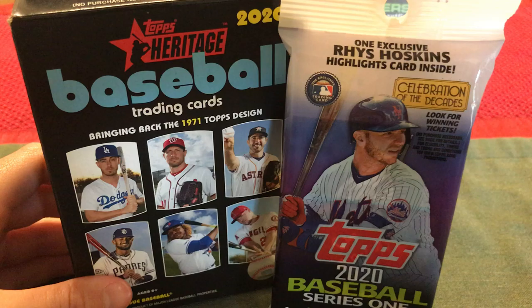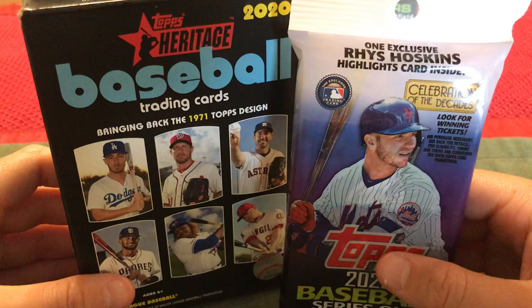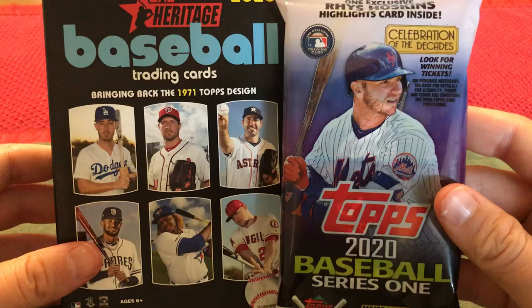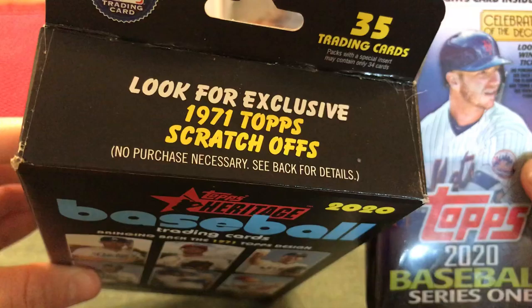Today we're going to be opening up some 2020 Topps Heritage Baseball Hanger Box and a Topps Series 1 2020. It'll be like a little face-off deal. 35 cards in here, 34 in here, so that's about the same amount of cards.